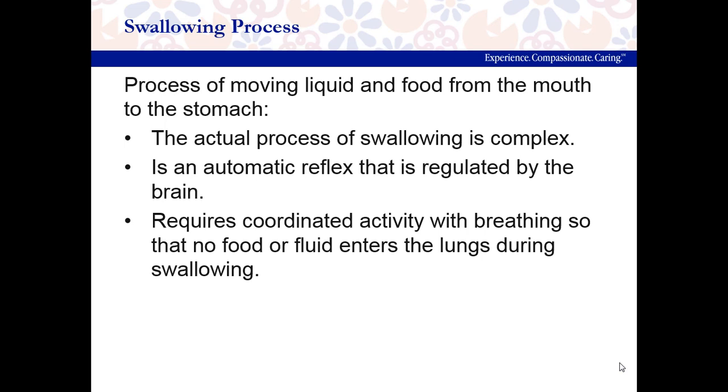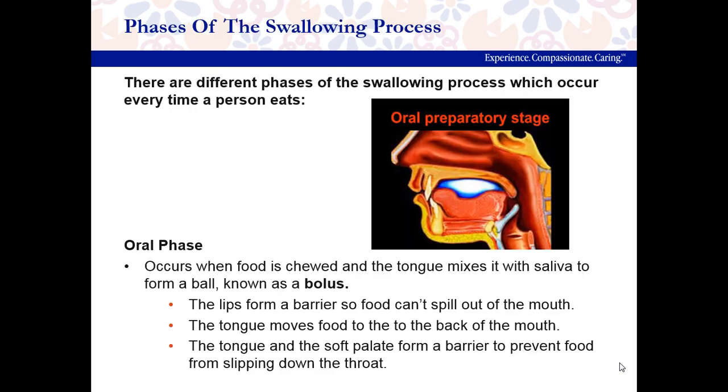So let's talk a little bit about the swallowing process. This is a process by which food and liquid is moved from the mouth to the stomach. And actually this entire process of swallowing is very complex. It is regulated by the brain in conjunction with the breathing and also with the automatic reflex of swallowing. In other words, the brain will coordinate this activity so that food or fluid does not accidentally enter into the windpipe or the trachea. So let's talk a little bit about how it does that. There are different phases actually involved in this swallowing process.